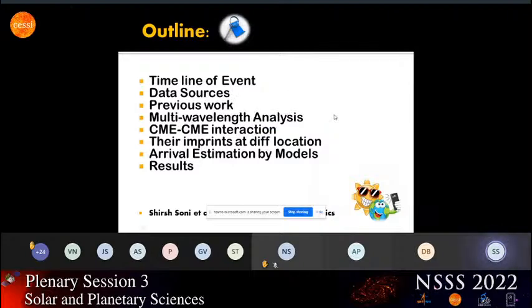I'm going to discuss one twin CME event which occurred in 2012 and gave rise to a very intense geomagnetic storm at Earth, and it hit almost all the inner planets of the solar system. The outline for the presentation is: timeline of the event, data sources, previous work on this event, multi-wavelength analysis, the proof of CME-CME interaction, their imprints at different locations, the arrival estimation by models, and results. This work is already submitted to Solar Physics, and it is under review.